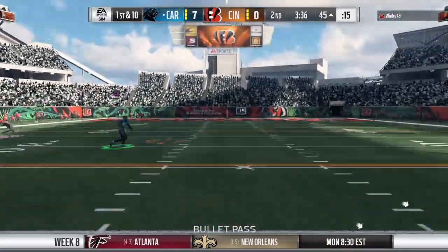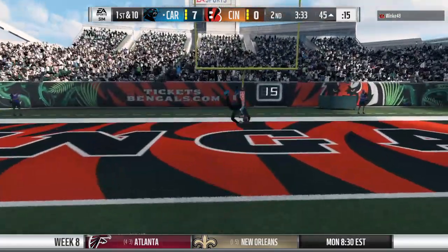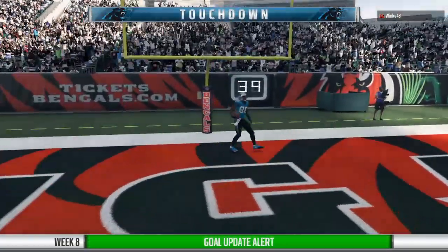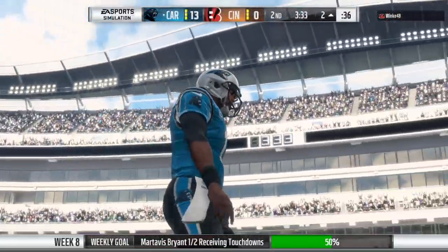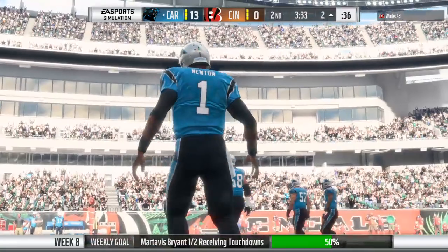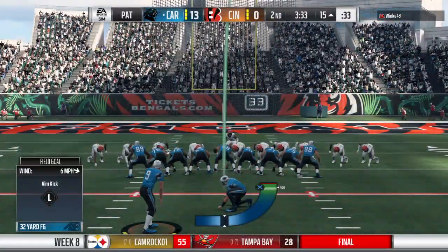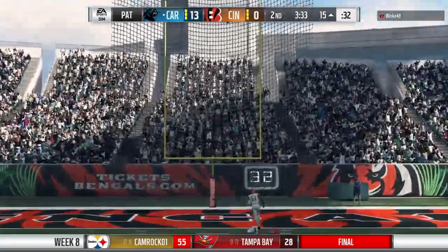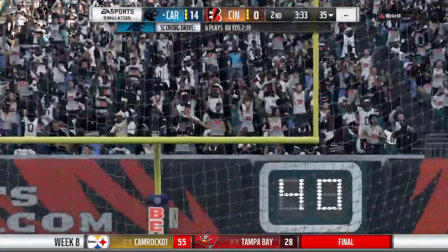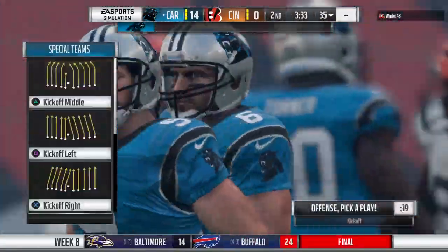Newton on first down. Over the middle, complete. That's Bryant. Touchdown, Carolina. Martavis Bryant, his 4th touchdown on the year. And the Panthers add on to their lead. As a fan, is there anything prettier than a well-executed post route? No, it's a thing of beauty, especially when it's done like that for a touchdown. The throw, the catch, and how about the run after to get it to the end zone?